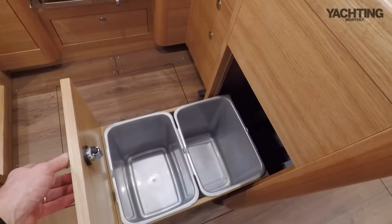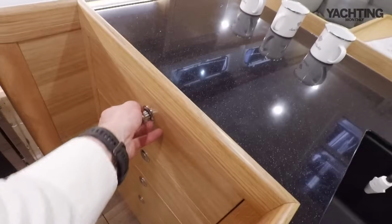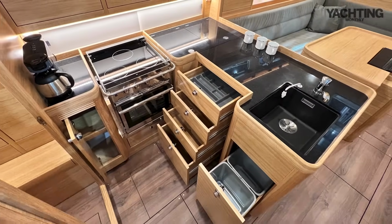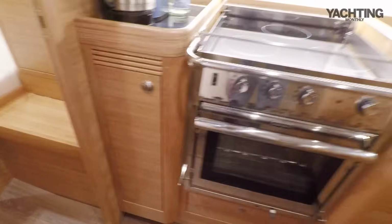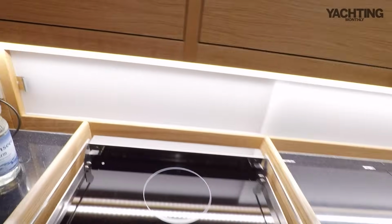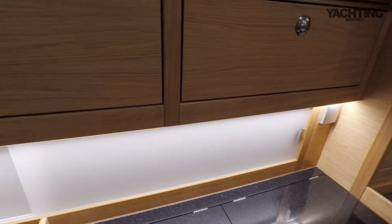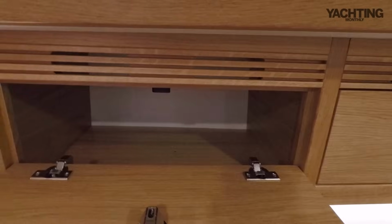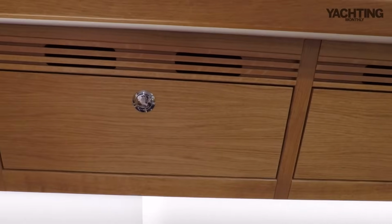So the galley's got loads of nice stowage here, really good big bins under the sink, and then a really good series of drawers here, cutlery, pans and all the rest. You've got lockers down here aft of the cooker. You've got sliding doors behind the cooker and behind the work surface, and then you've got opening lockers above it as well. You've actually got little pin boards in here so that you can arrange pegs to keep your cutlery and crockery secure.